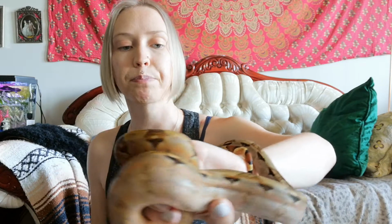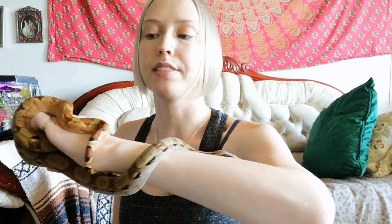Another one is going to be the shape of their neck. With boas, it's a little bit harder to tell because they spend a lot of time in what's called an S curve. I think that's because they're semi-arboreal. It just happens more with these kinds of snakes, but I'm just going to move her around a little bit. So right now she's fairly relaxed, although she just tensed a little bit around my hand.